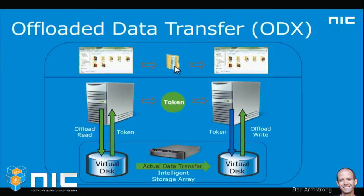So next thing to discuss is looking at ODX. So another question, show of hands. I know a number of us are using SANs. How many people here have actually utilized ODX capability in their SANs? A very small number of hands. So, a piece of advice and a word of caution.